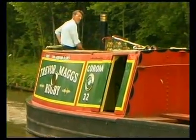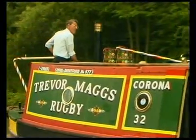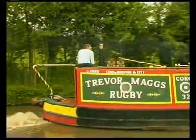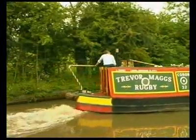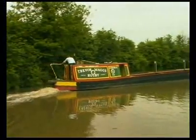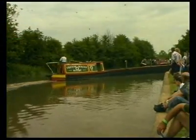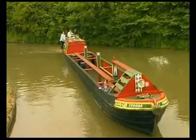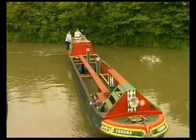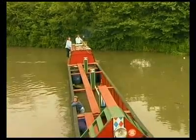Corona was sold by British Waterways around 1960 to Coventry Education Committee, who used her for school trips. She was purchased by Trevor Maggs of Rugby on January 1st, 1968. Corona was re-engined with the Lister HR2 in 1970, and the original wooden cabin was replaced with a steel one in 1980. The elm bottoms were replaced with 10mm steel in 1984. Corona has been in regular use making coal deliveries since 1970 with her owner Trevor Maggs.